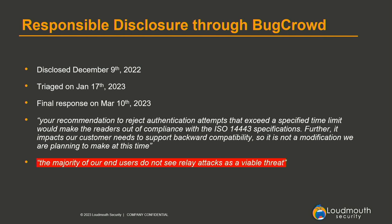The other comment that got to me a little bit was that the majority of their end users do not see relay attacks as a viable threat. That was the motivation for coming here today, for doing the additional work of creating the pieces. We wanted to show that this is a viable, feasible threat, something that could be done with simple technology from, you know, the Proxmark, a small little add-on, and the relay server.